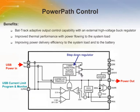A key feature of the LTC3576 is PowerPath Control. This automatic load prioritization offers the ability to autonomously and seamlessly manage power flow between multiple input sources such as USB ports, wall adapters, and the battery, all while preferentially providing power to the system load.